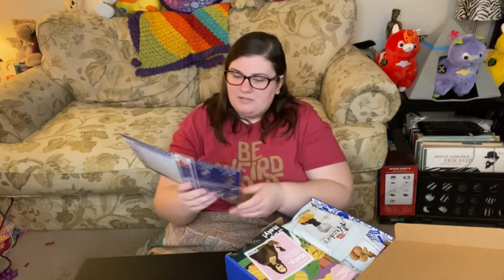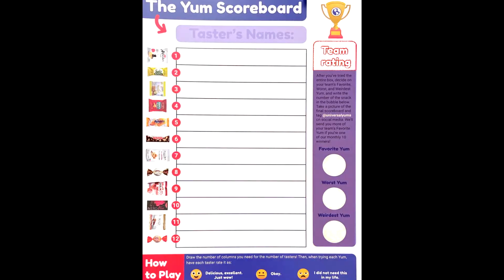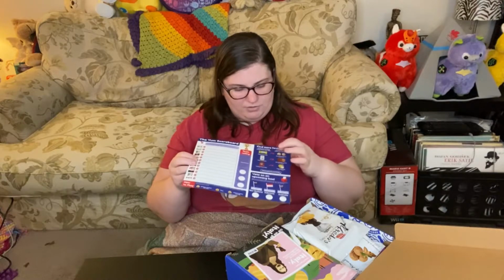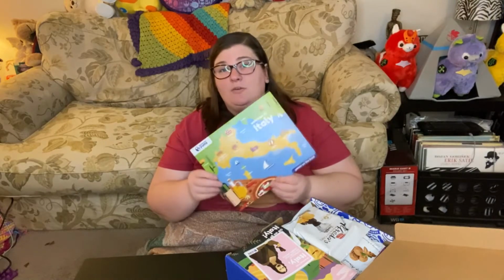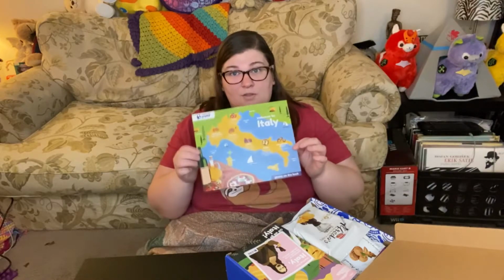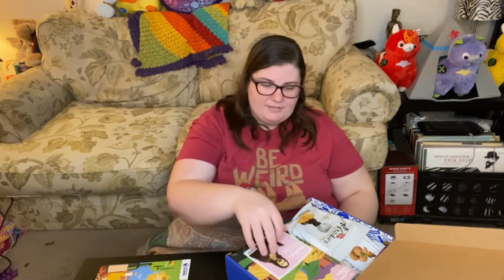So it looks like this map here tells us some of the main cities in the country, tells you some facts about them, and also where some of the snacks in our box came from. And then of course the back side looks like there's a taster scoreboard here, so I guess I'll be using this a little bit later. And it says here, if you liked these things in your current box, you can get these things in their store. That's the other cool thing about Universal Yums, if you go to their website, you can buy snacks that you really liked separately from a box in their store. So hopefully there'll be something in here that we really like that we'll want to try again. So that's our map.